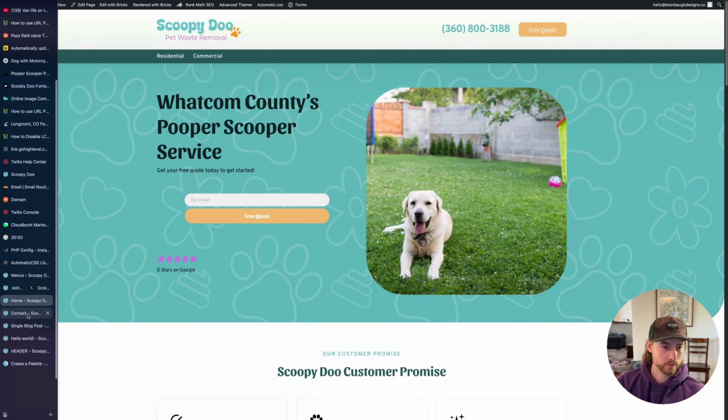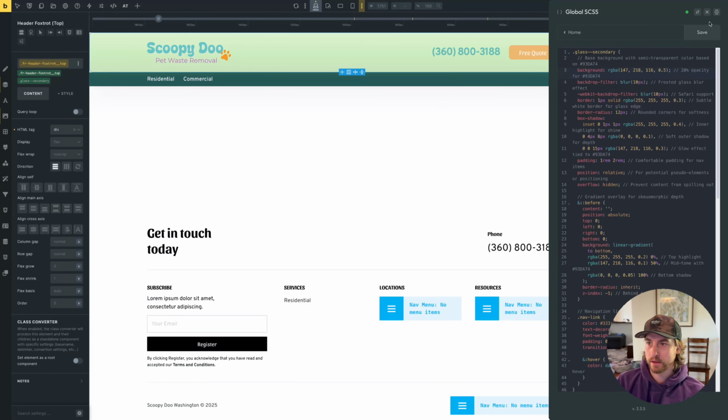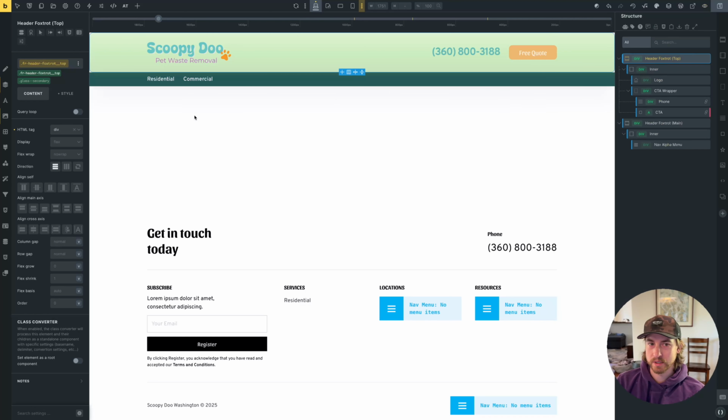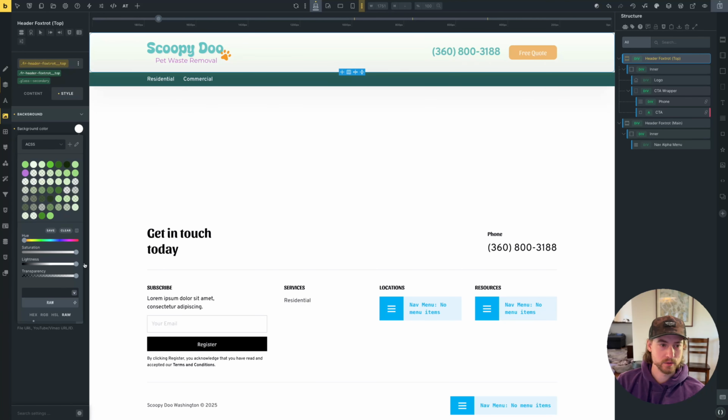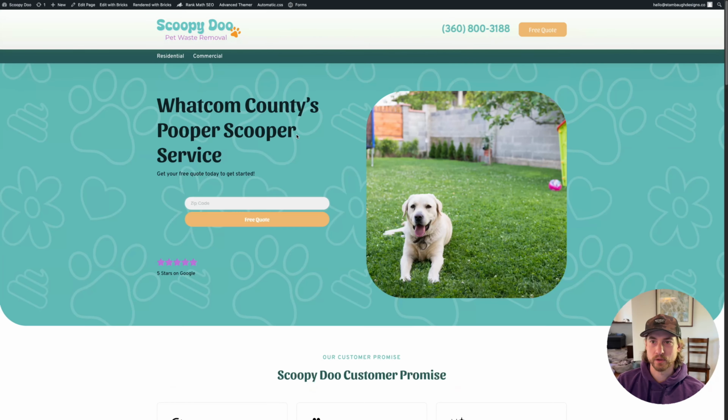So we're going to come back over here to the header. And it's not actually in here in CSS, even though it does set a background color right here. I believe it's actually controlled with this glass class right here. So we can set that to maybe something like that. Reload. That's looking pretty good. I like that. It's looking clean.